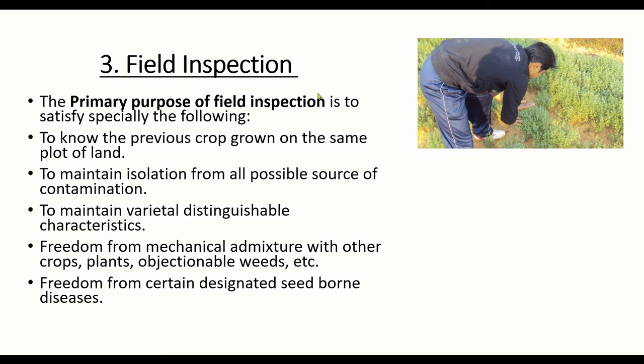And coming to the next one, which is field inspection. The primary purpose of field inspection is to satisfy the following. What are these? To know the previous crop grown in the same plot of land, and to know about volunteer crop plants. If the crop plant grown in the field plot is of a different variety but of the same crop, it is very difficult for the seed grower to remove it, because the plants are all alike, and when it comes to genetic purity it is different. So farmers may accidentally harvest seeds from the volunteer plants, which means plants from the last year's cropping. While harvesting, if seeds fall down, they may grow into the next generation.